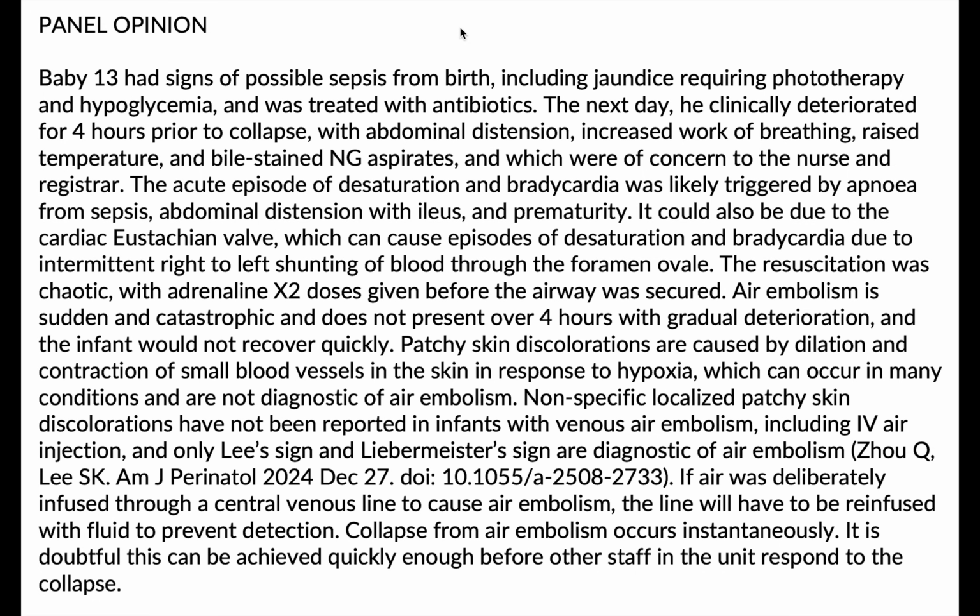It could also be due to the cardiac eustachian valve, which can cause episodes of desaturation and bradycardia due to intermittent right to left shunting of blood through the foramen ovale. The resuscitation was chaotic, with adrenaline times 2 doses given before the airway was secured. Times 2 just means double the usual strength, I believe. Air embolism is sudden and catastrophic and does not present over 4 hours with gradual deterioration, and the infant would not recover quickly. So, I mean, immediately that sentence can rule out air embolism completely in this case.